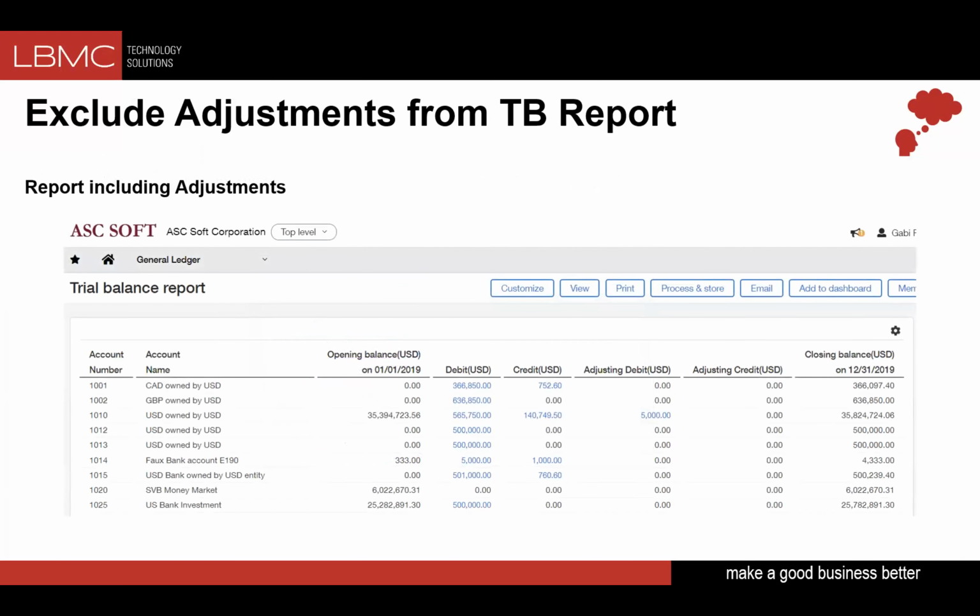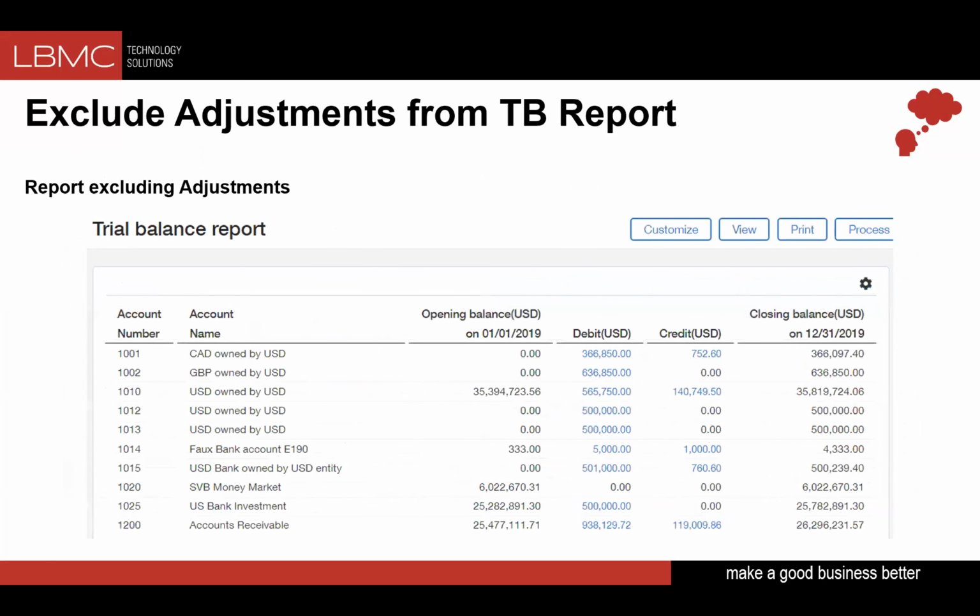Now, here we can see what our standard trial balance looks like with the adjustments. We've got our adjusting debit, we've got our adjusting credits here. But after we select that option, we are going to be able to exclude those adjustment columns, maybe if we don't do them for our company. And this is what that trial balance is now going to look like. So a lot cleaner. If we're not using those adjustments, we don't want all those zeros down the rows. We don't have to have them. Got a clean report here.